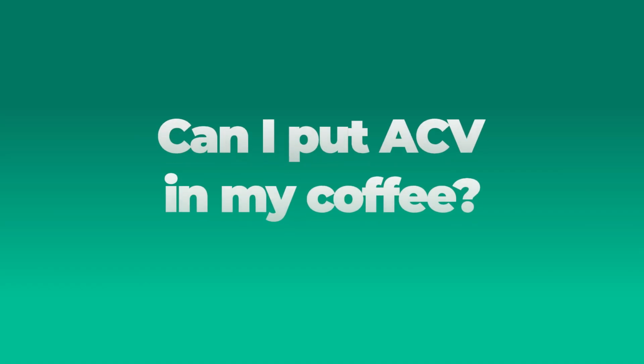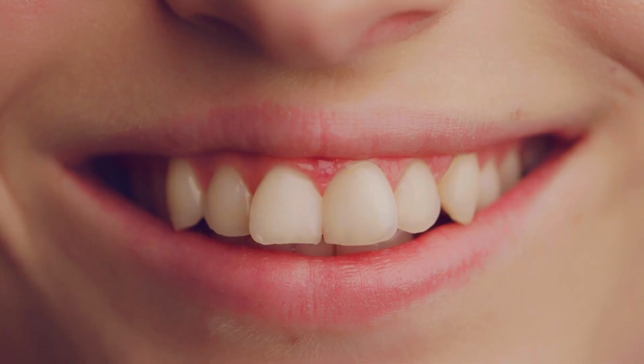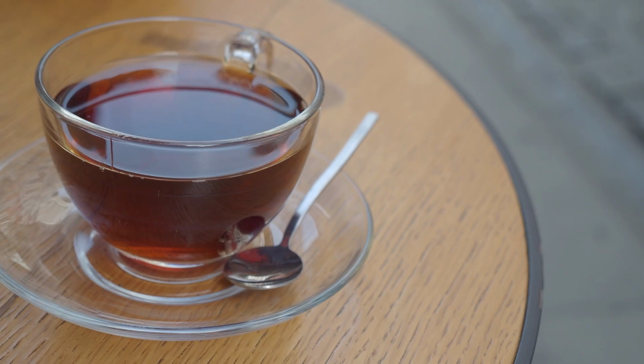It's not liposuction in a bottle. Can I put ACV in my coffee? Please don't. It tastes awful and it's rough on your enamel. Stick to water or herbal tea.